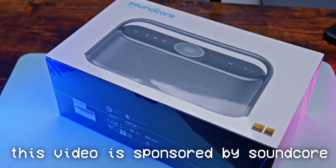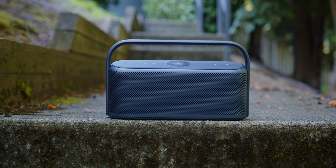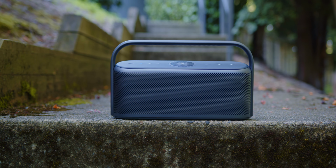And that's where this comes in, the Anker Soundcore Motion X600. It's the highest scored Bluetooth speaker under $200 according to DxOMark, and it's built for every situation with 50-watt room-filling sound and spatial audio to give you something like you've never heard before.